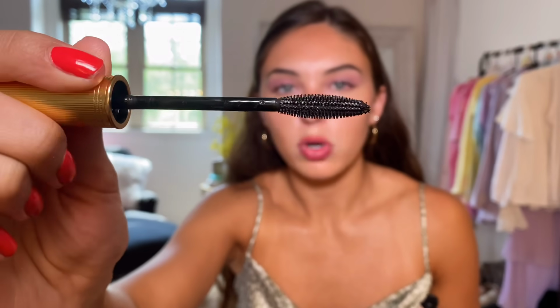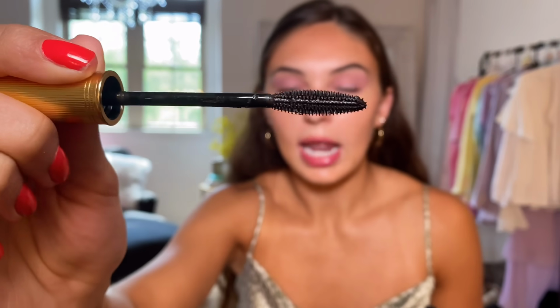It's more of a plastic bristle brush, and I have used this. It's not my favorite, to be honest with you. I do like it, but it's not my favorite, and it also makes a weird noise. Can you hear that? Gucci, what's up with your weird noise?